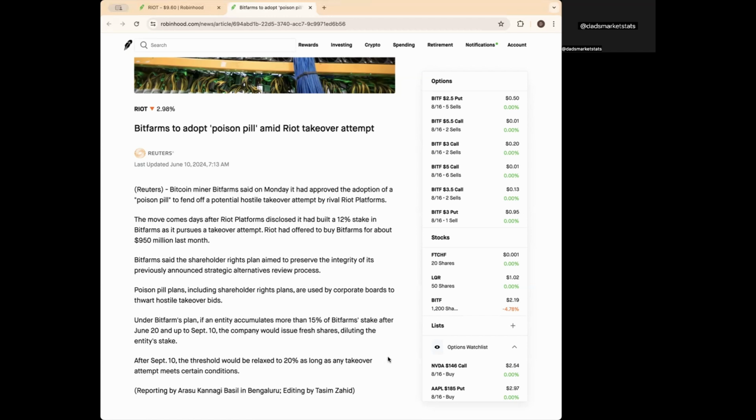So that will mean that most likely by September 10th, hopefully, Bitfarms share price would go up to $3 to $4, if not more than that. And also if the Bitcoin price itself, which is what these Bitcoin miners mine, shoots up to 100K or 150K by September 10th, that will also bring up the share price of Bitfarms to past $5, I would assume. So that is what they're hoping for by September 10th: the share price would go up to $3, $4, $5, and the takeover attempt would meet those conditions.